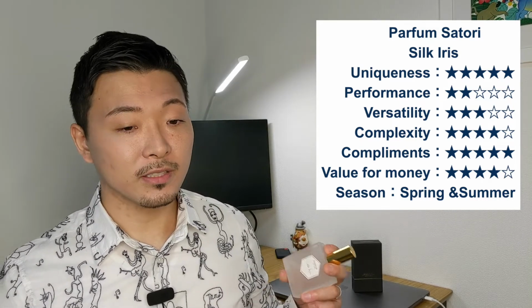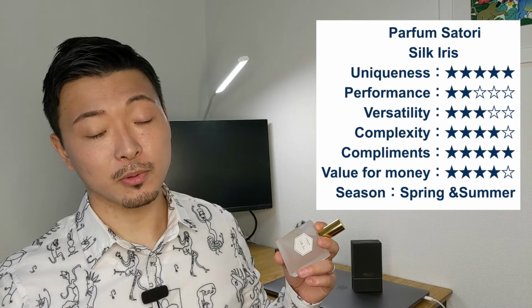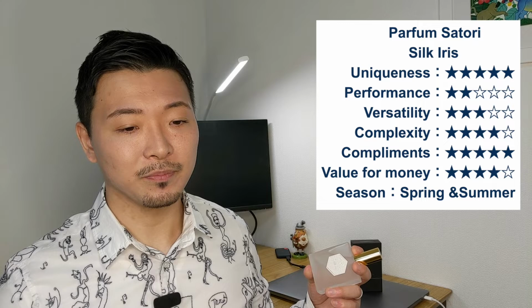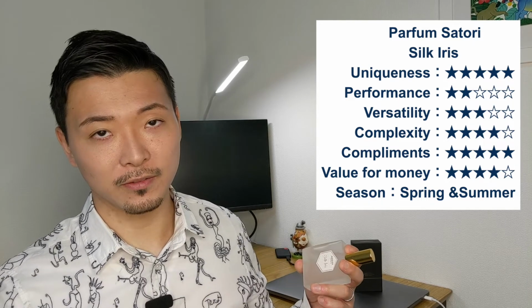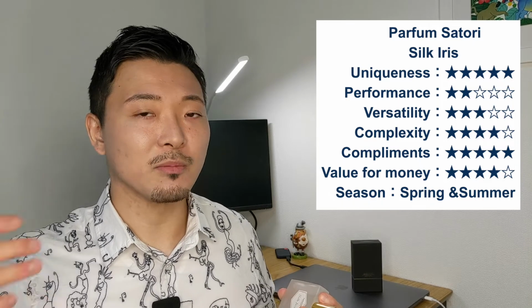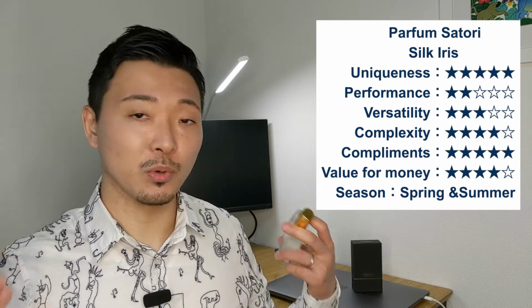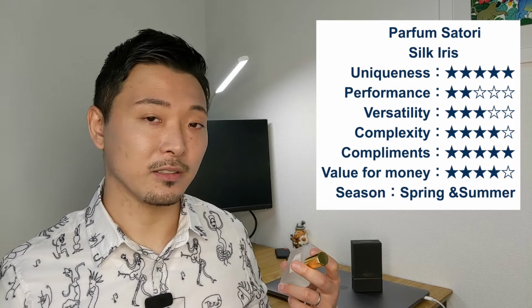Season wise, it's a good freshie for the spring and summer. However, it's more of a fragrance I use anytime when I want to get refreshed and feel clean, and when you're just in the mood. It's not the environment that makes me wear this fragrance, it's more the mood. I use this fragrance in any season personally.